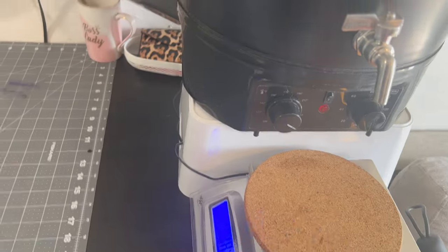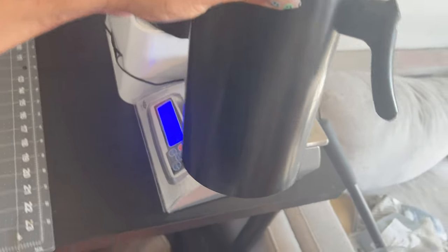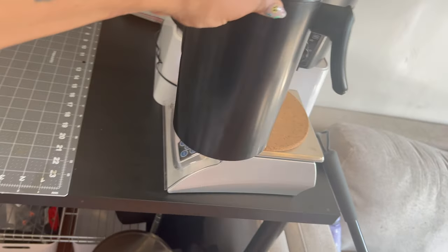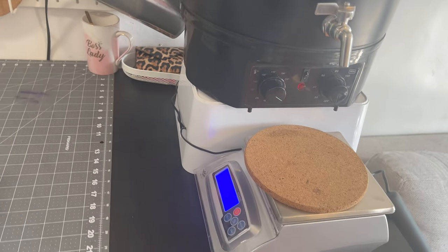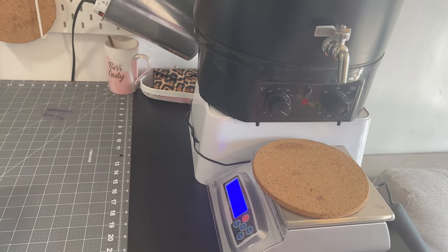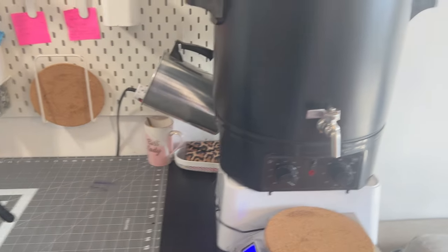I have that. But it's also too big for the big ones. I've only used a small one on here, so I'm going to have to raise this even more. I don't even know how I'm going to do that, but I have to figure that out. So yeah.